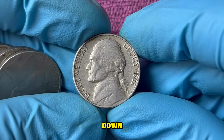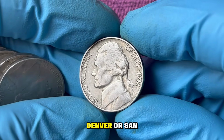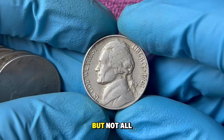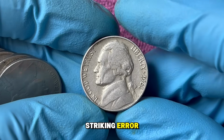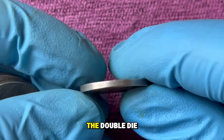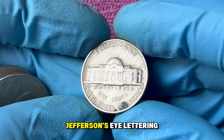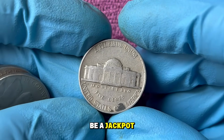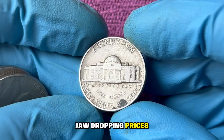Let's break it down. The no-mint mark mystery: unlike coins from Philadelphia, Denver, or San Francisco, this nickel has no mint mark. But not all no-mint mark nickels are rare, only a specific type with a striking error or unique flaw. The double die obverse: if your 1961 nickel has doubling on Thomas Jefferson's lettering or Monticello, congratulations, this could be a jackpot coin. Some of these have sold for jaw-dropping prices.